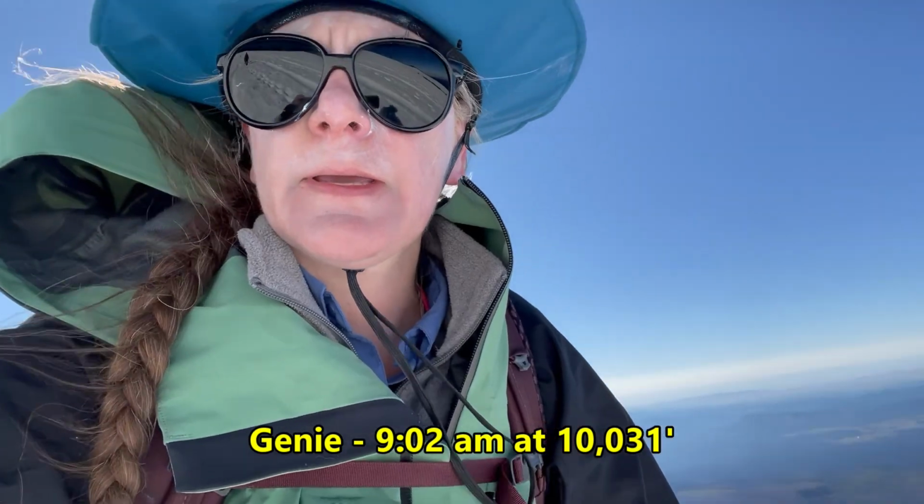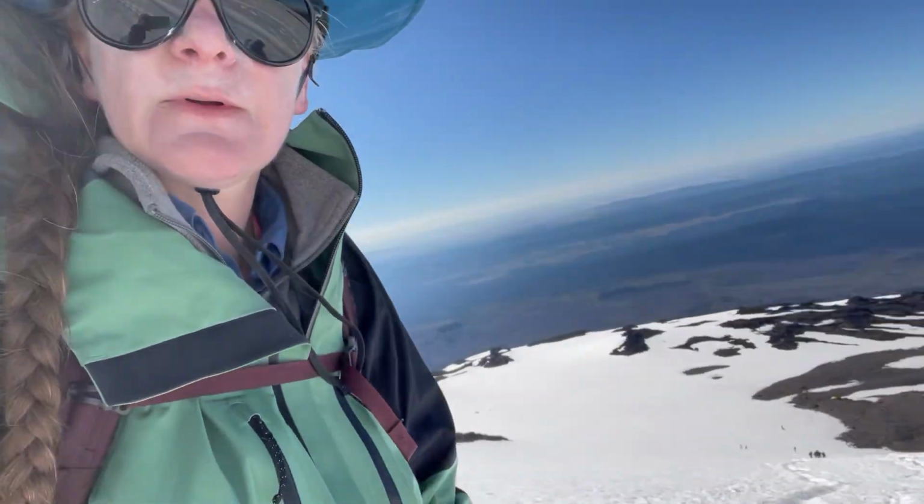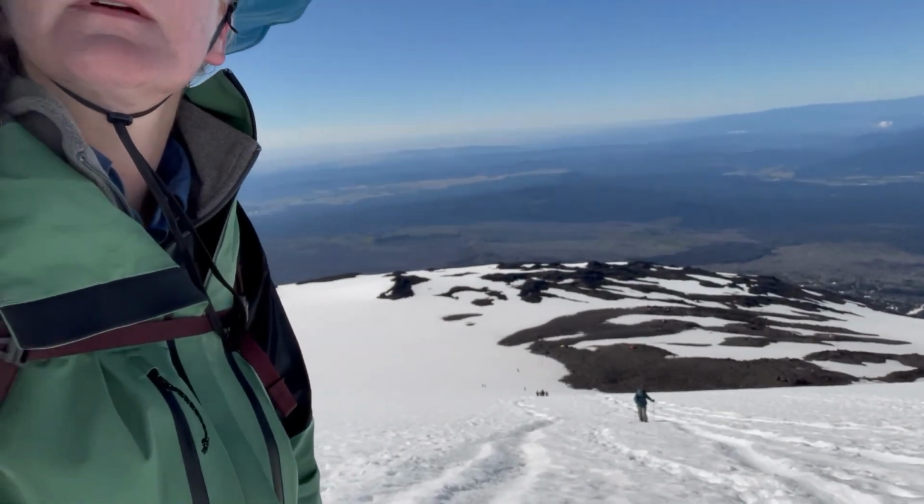Oops. Okay, I made it to 10,031 feet. There's my truck at the field. I still have 2,000 feet, but I realized that my snacks aren't available, so I am going to pull some out of my pack really quick and make them handy. And I'm going to take a quick break.